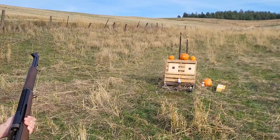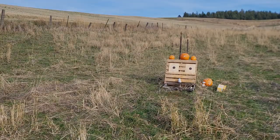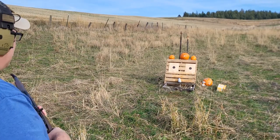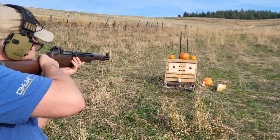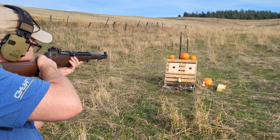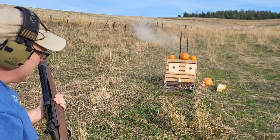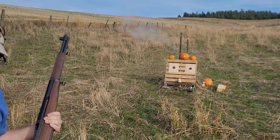Alrighty, cool. Let's see. Okay, I got the last round in there. Do the little guy on the left. Oh, love that ping, that's cool. Alrighty, let's try 9mm.